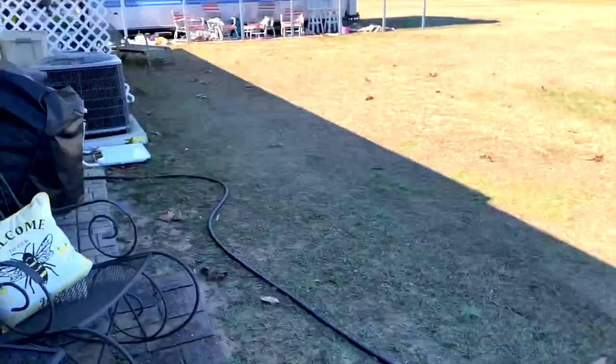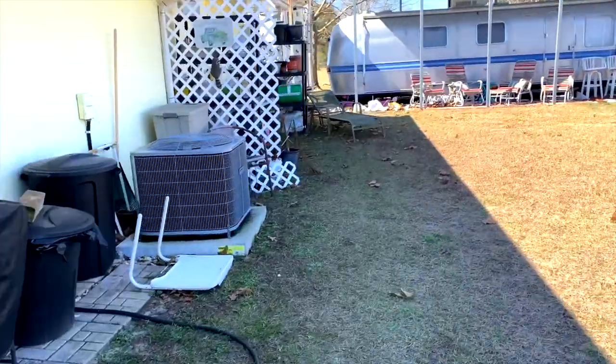And the first thing I'm going to do is go in the garage and take all the stuff off of the shelf, move the shelf out here. And hopefully by then it'll be warmer and I can film that. But right now I'm going to be in the garage doing that stuff. Oh, that's cold.